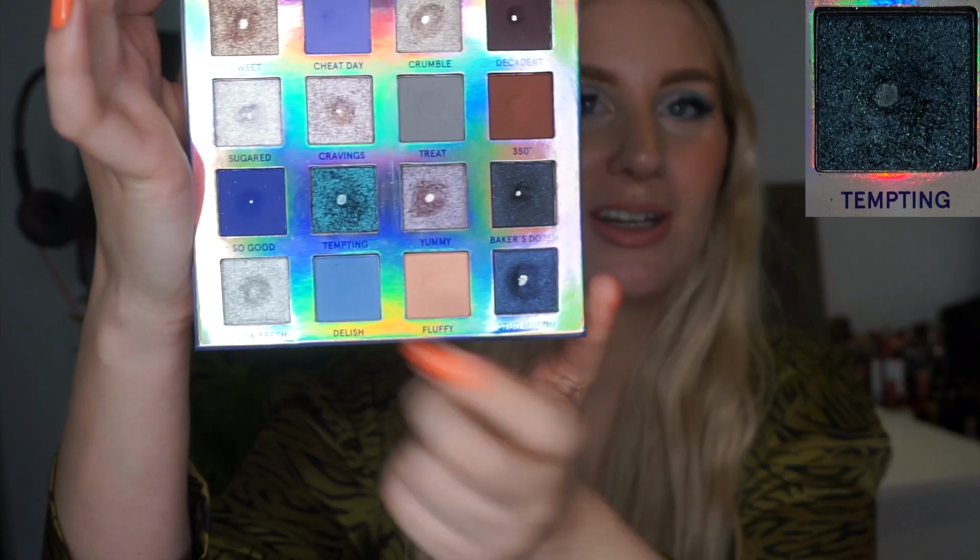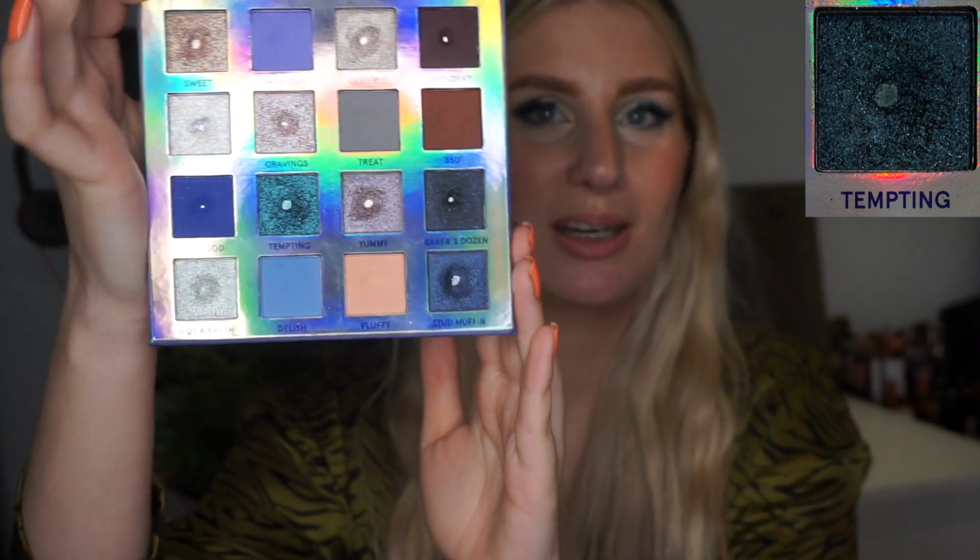It is the shade Tempting, and this is what it looks like. Again, this has been in for 2 months now, and in the first month I used this 1 time, but in the past month I actually used this 8 times. So this is definitely the eyeshadow that I was focusing on, and you can see there what it looks like.